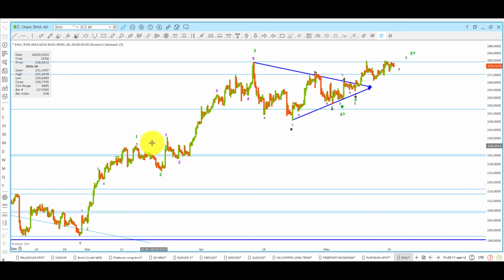Because I see a potential for a 1, 2, 3, 4, not just in this index. I'll show you also the XAU. My only hesitation at this point, I'm not quite sure where the fourth wave ended. You see, there is a triangle shape pattern evolving here, which could be easily accommodated as a fourth wave should it have found an end right here.